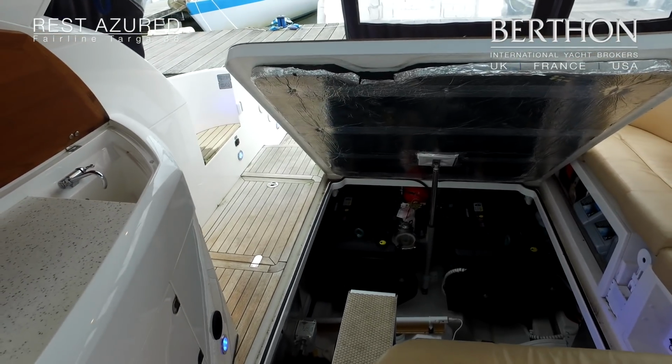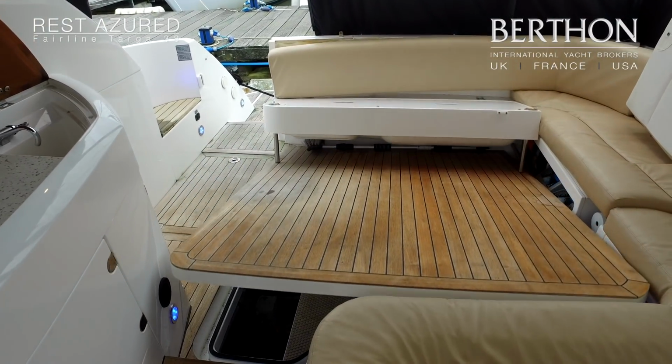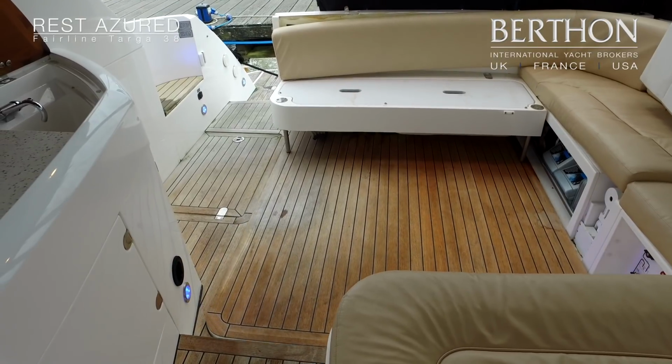So easy access to the Volvos. And the boat cruises around about the mid-20s, 25, 26 knots, and will top out a little over 30 knots.